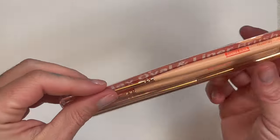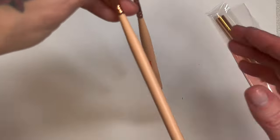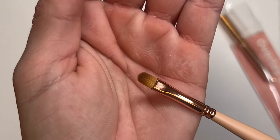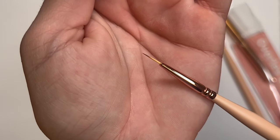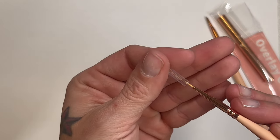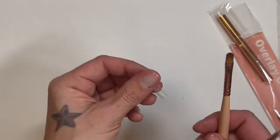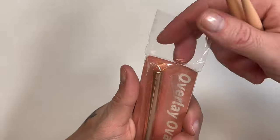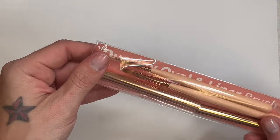And I just want to show you guys these brushes real quick up close. These are the Summer Peach Overlay brushes, and they each come with a little cap. So you get this one, and then a little liner brush for going around the edges. Did I need these? Probably not, but I think they're really cute. And honestly, I really like trying out new overlay brushes because I strictly do gel. So if somebody wants an extension, I'll do Gel X. If they want an overlay, then I would be using an overlay brush.